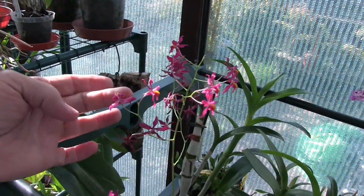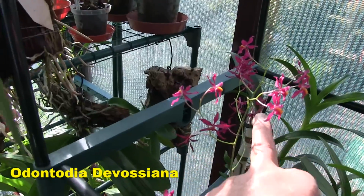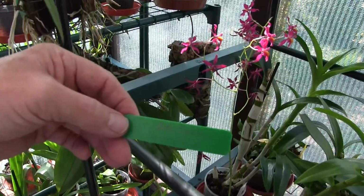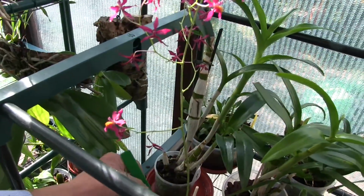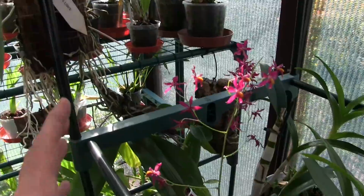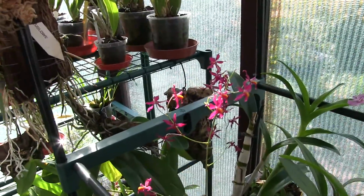This Odontoglossum Cross, which I'm never going to remember the name of this flipping thing. It's starting to fade now. You can see the blooms are just, whoops, touch them and they fall off. Just starting to go, but it's probably got another 5 days, maybe a week before the last are gone. And that is Devosiana, and it's an Odontodia, not an Odontoglossum. Oh. But nonetheless, attractive, small blooms and quite a profusion. I only got that because it was actually in bloom at the time, or I probably wouldn't have bothered. Now all I've got to do is get it to do it again when this one's finished.